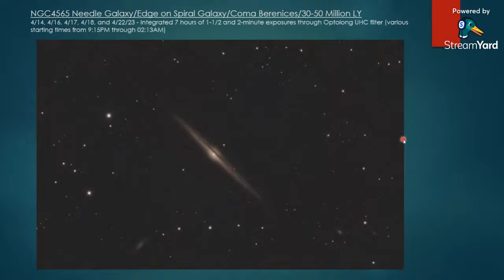And this is the Needle Galaxy, NGC 4565. Several months back, Sky and Telescope magazine had a cover photo of this galaxy. But what's really interesting is there's all kinds of other galaxies in the background. I've read that all these little red dots here are galaxies. It's a galaxy cluster a lot further away, 30 to 50 million light years away.